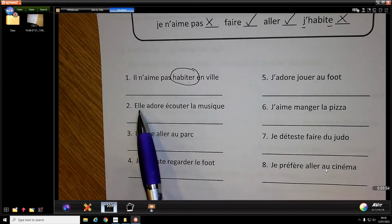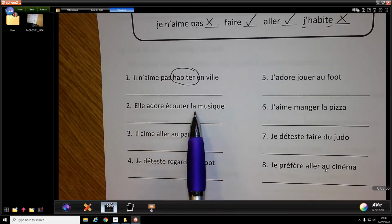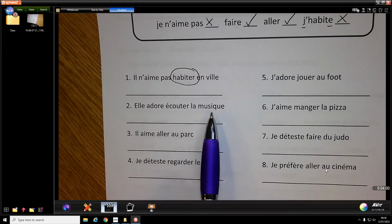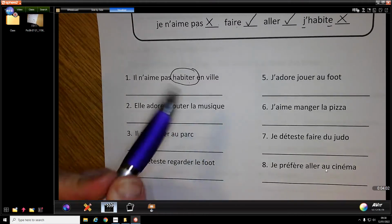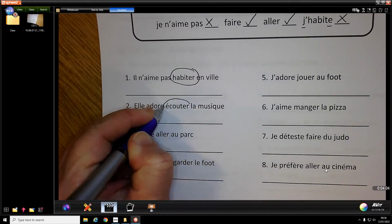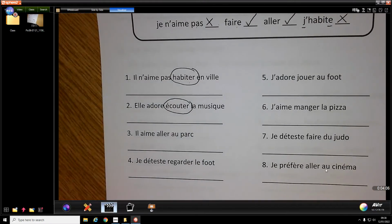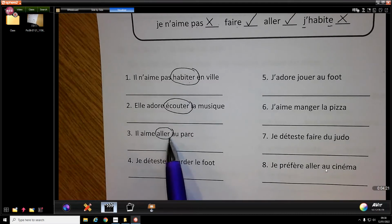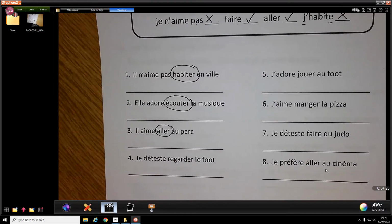Number 2. Elle adore écouter la musique. She loves to listen to music. To listen, écouter, ends in er. It has no pronoun in front of it. That verb is an infinitive. Il aime aller au parc. He likes going to the park. He likes going or to go is our infinitive. It ends in er and it has no pronoun in front of it.